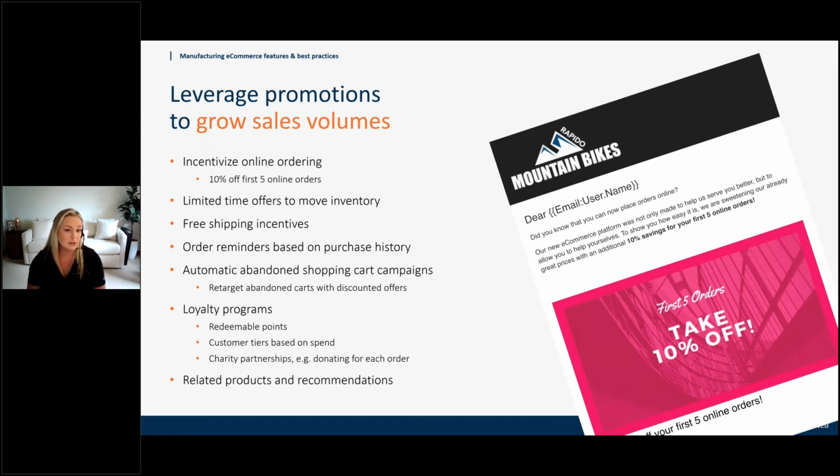And then loyalty programs. Loyalty programs are a great way to obviously keep your customers with you, and give them options like redeeming points. Spend a certain amount of money, you get so many points, and after you have so many points, you can redeem those for things. You can offer different customer tiers based on spend. You can partner with charities and other things like that, that will truly set your company apart. And then related products and recommendations. Obviously, when you are a buyer and you're looking for something, you don't know what you don't know. So by offering automated related products, you're going to get so many more product offerings in front of them than you even would with a one-to-one salesperson relationship, because automation in that visual sense works really well for the upsell and cross-sell opportunity.